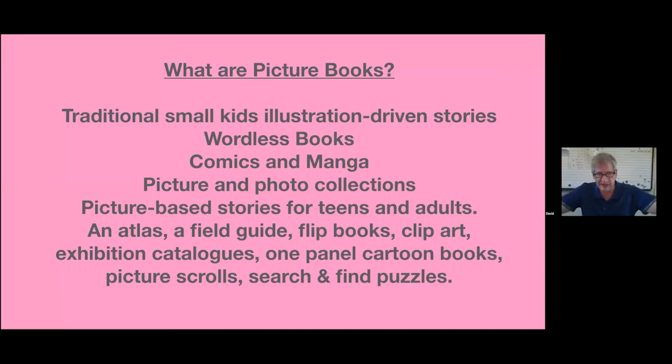I want to expand that a little bit to go beyond traditional small kid illustration-driven stories. Also wordless books, comics and manga, picture and photo collections, books that are meant for adults but are picture books. An atlas is a picture book, a field guide, a flip book, a clip art collection, exhibition catalogs, one-panel cartoons. There are such a great variety of picture-based book resources that you can use in your classroom. And probably everyone here has a favorite book that you're using. Think beyond that, think to a different kind of book, and I'd like to show a few.